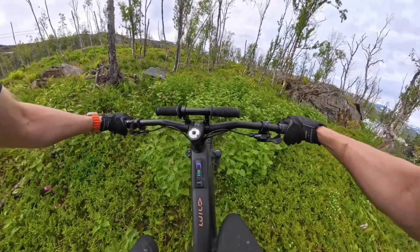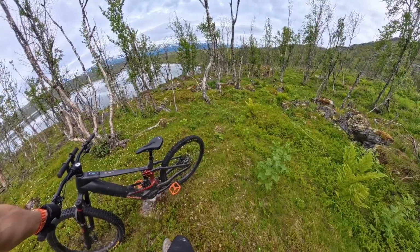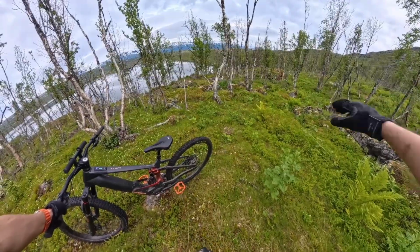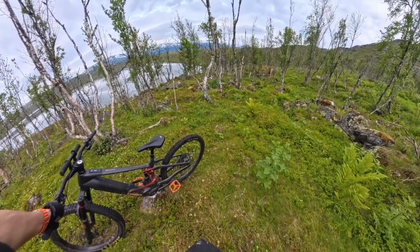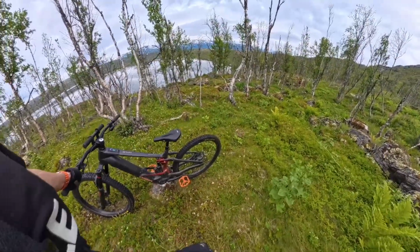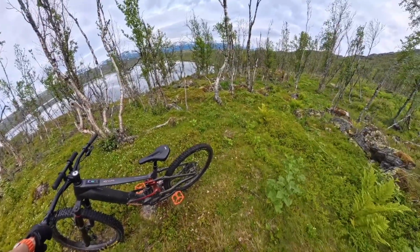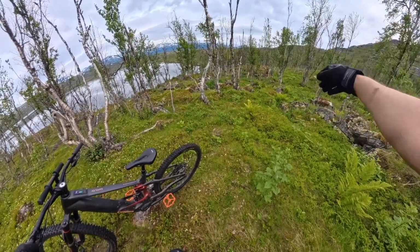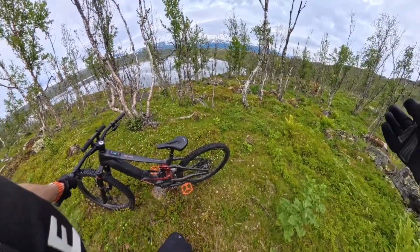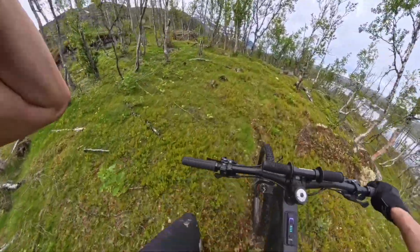My God. I would say that this part of the trail is the only part that must be fixed, and putting up wooden trails would be the best fix, I guess, because it's even hard to see where you're putting your feet and where the trail is. So maybe some wooden trail and some signs would do the job. Now I have to start biking because the mosquitoes are crazy.